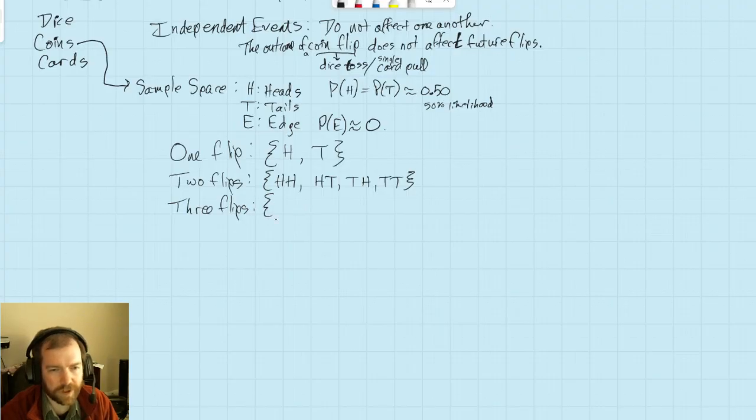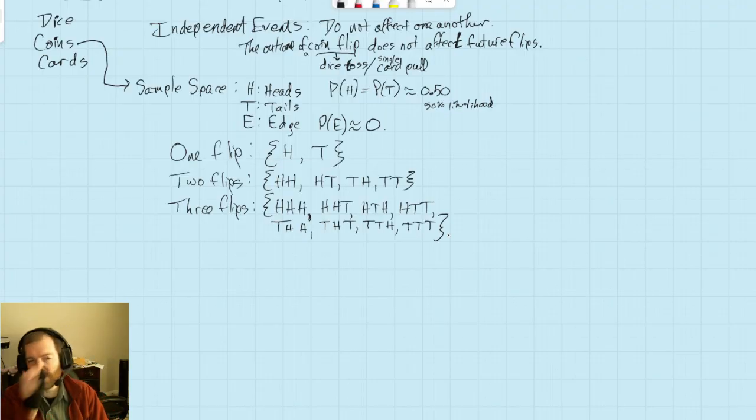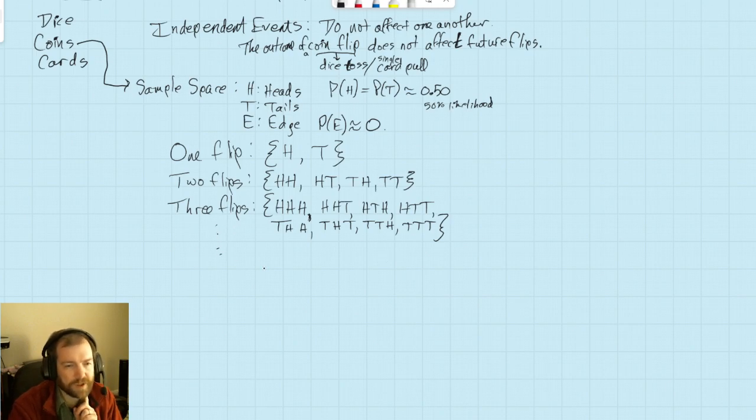With 3 flips, we have a little bit extra of a space to write here. So we've got heads, heads, heads; heads, heads, tails; heads, tails, heads; heads, tails, tails; tails, heads, heads; tails, heads, tails; tails, tails, heads; and tails, tails, tails. And so on and so forth.